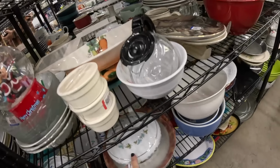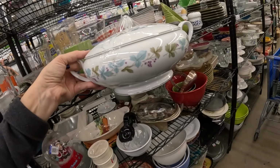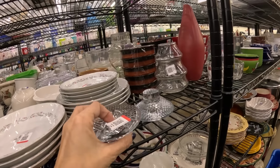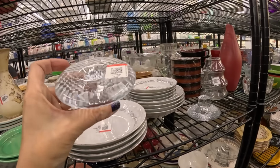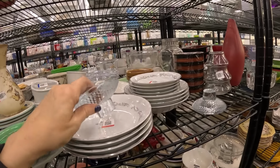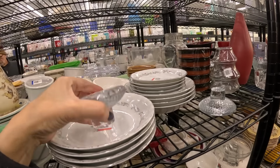Oh, this is a beautiful casserole dish. Look at that. That is pretty. The grapes pattern. What are these? They look like golf balls turned into candle holders. Oh, I guess they are a candle holder. Who is making that? Maybe Orrefors, or what is the other name I'm thinking of? It'll come to me. Probably in the middle of the night when I'm sleeping.